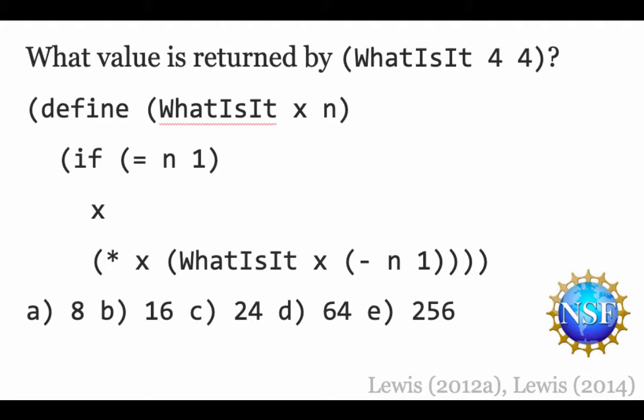So the question says, what value is returned by what-is-it for 4? Then it defines a function, what-is-it, with parameters x and n. And it says if n equals 1, it returns x. Otherwise, it returns x multiplied by the result of what-is-it of x and then n minus 1. And the answer is E, 256. Okay, it computes an exponent. It will just multiply x by itself n times.